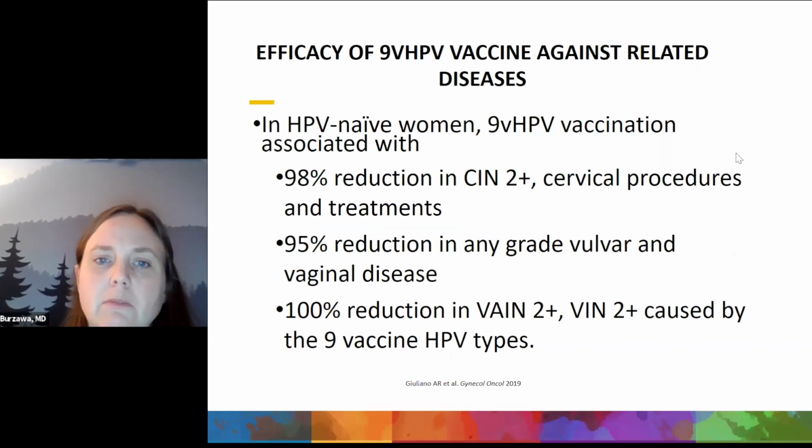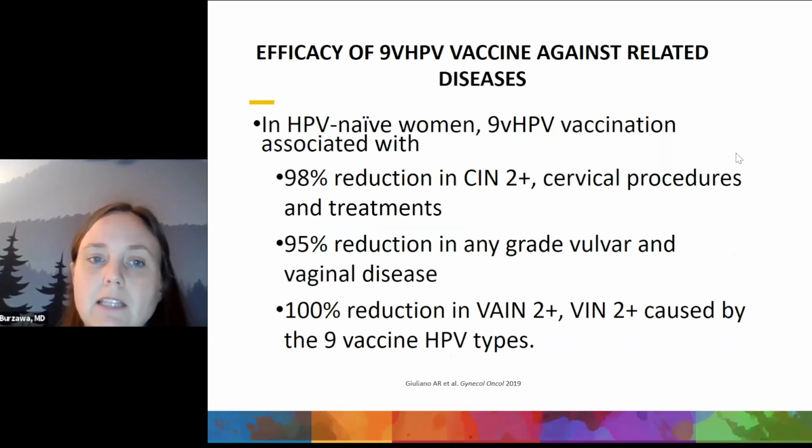Since it's been initiated, there's been a 98% reduction in the risk of CIN2, including the procedures that are required in treatments, 95% reduction in any grade vulvar and vaginal disease, and 100% reduction in high-risk vulvar and vaginal disease. So quite effective. And you'll see, again, this is in HPV naive women.